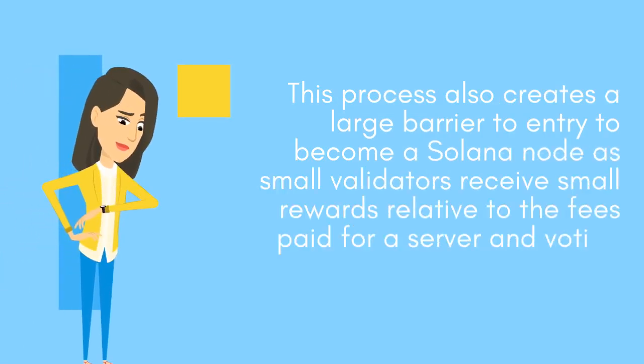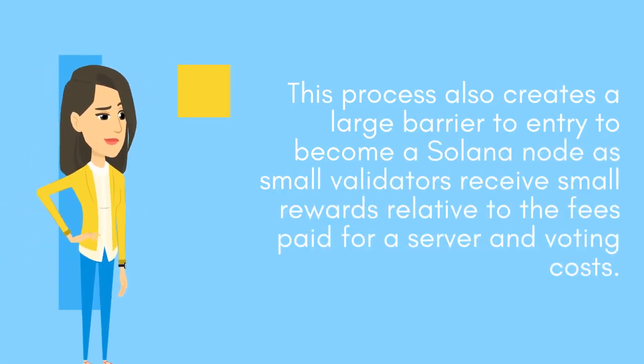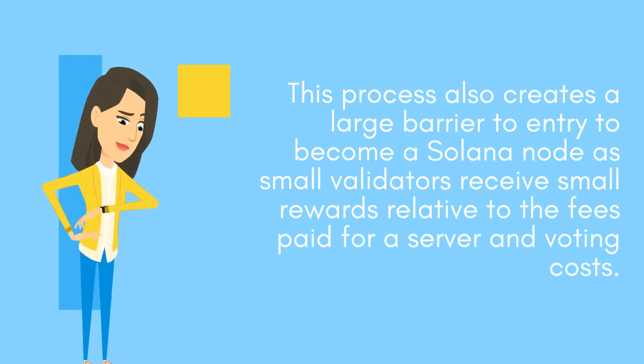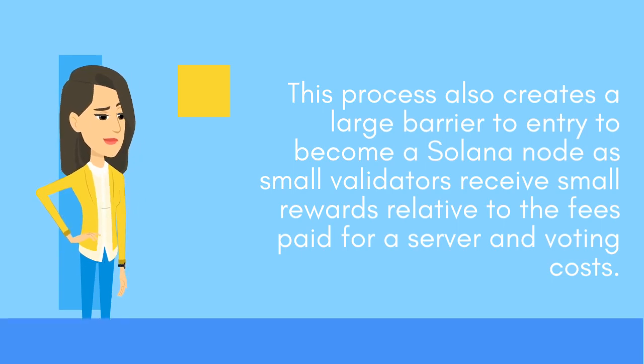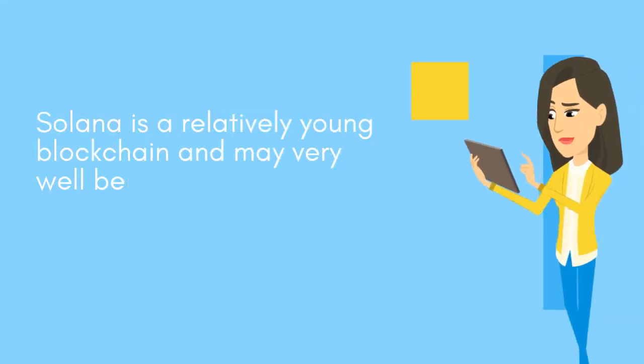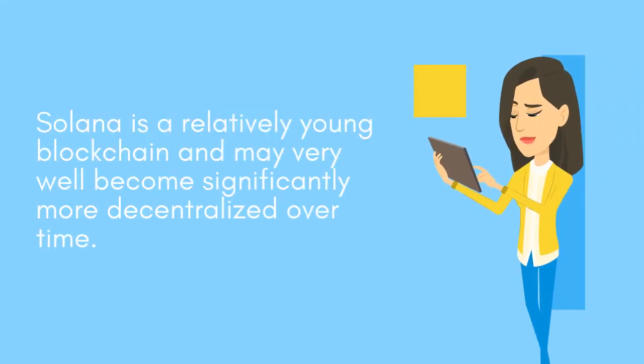This process also creates a large barrier to entry to become a Solana node, as small validators receive small rewards relative to the fees paid for a server and voting costs. While this is true, young blockchains are almost always centralized to some extent until they grow to a certain level. Solana is a relatively young blockchain and may very well become significantly more decentralized over time.